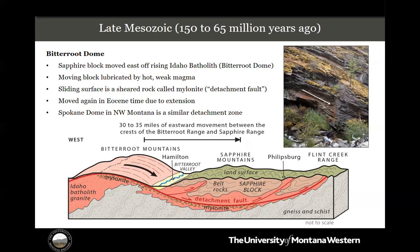And you can see that kind of layering in the rock, and the arrow is showing that layering in the rock. And that is the detachment, that's the mylonite, the shear zone that detached the Sapphire block off of the rising Bitterroot Dome, it's called. Okay, hopefully that makes sense.